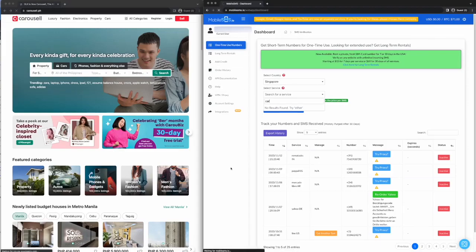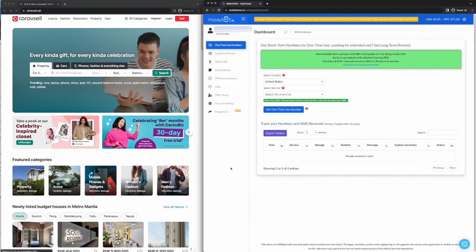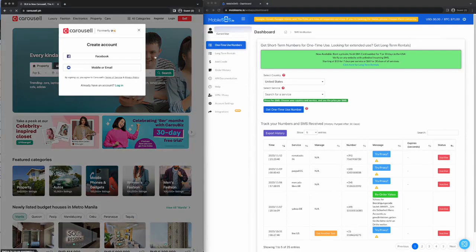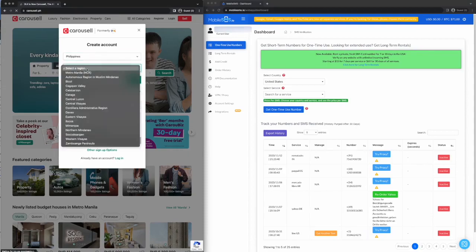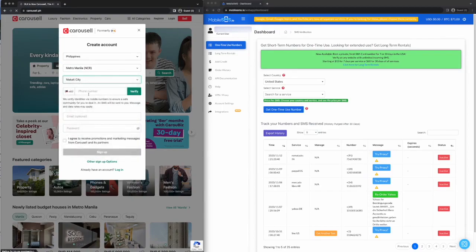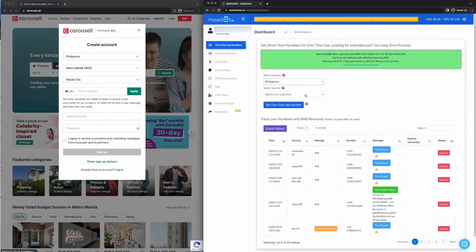Let us sign up at Carousell. We will sign up at Carousell Philippines. Now, let us go to MobileSMS.io to get a Philippines number.